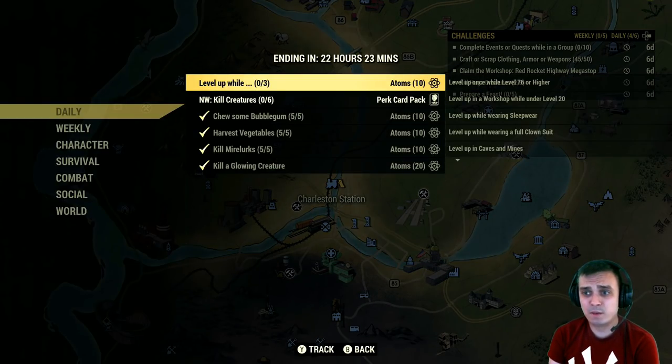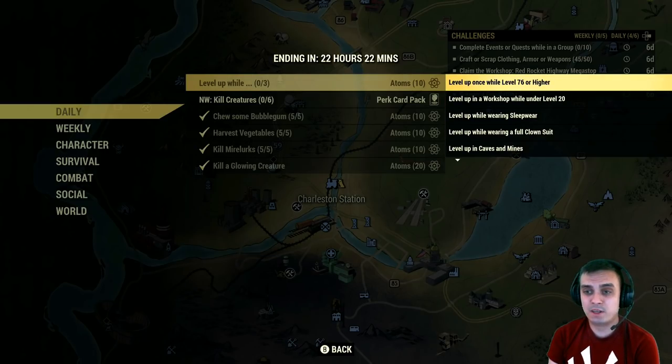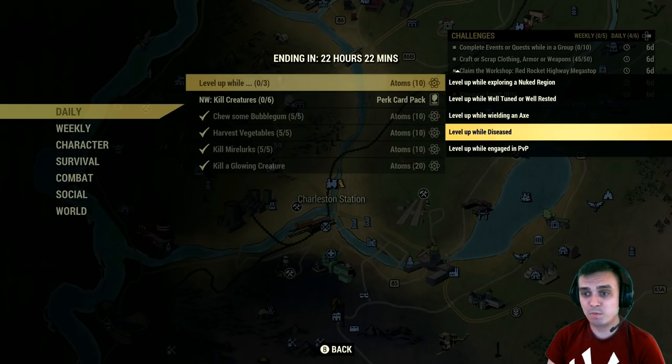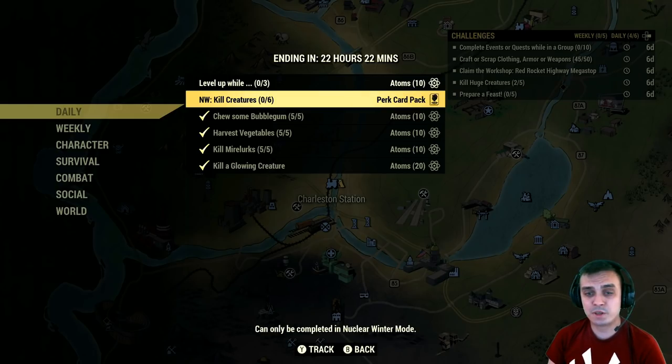So in dailies, level up while you complete any of the following sub-challenges. Once you level up, you will get 10 items, but you need to either do three of them at the same time as you level up, or level up and do one thing, level up, do another thing, level up, do another thing. So that is level up while engaged in PvP, diseased, wielding an axe, well tuned, well rested, exploring a nuke region, in caves, mines, wearing full clown suits, wearing sleepwear, in a workshop under level 20, level 76 or higher. Nuclear Winter, kill 6 creatures, get yourself perk cards.